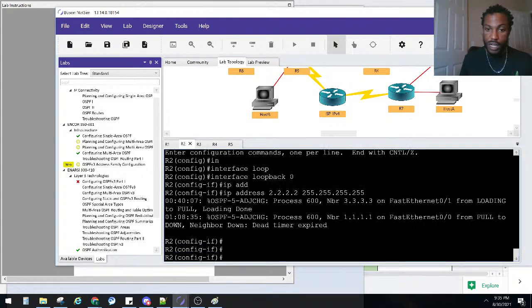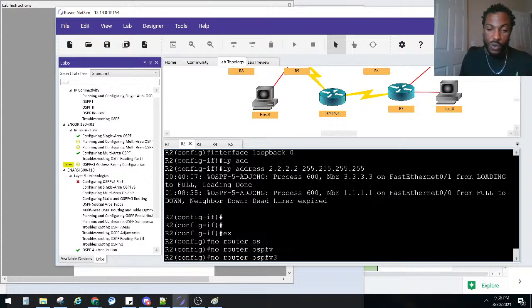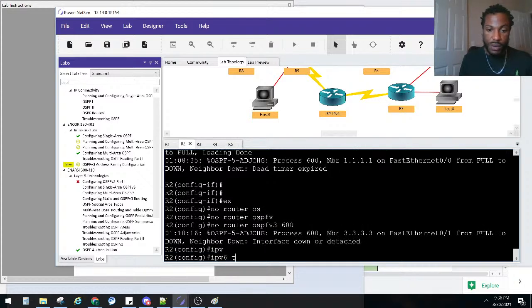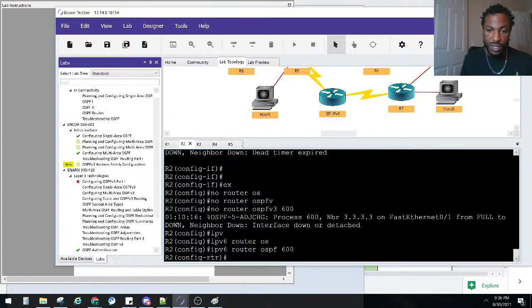Get out of here and then remove. What was it? Router. Oh no. IPv OSPF. I got to think out loud here. So 600. Removing that. That's going to turn it down. And then we're going to say IPv6 router OSPF 600. I should turn that back up.